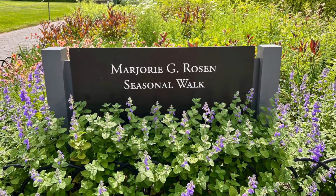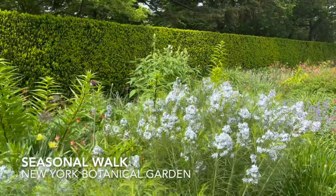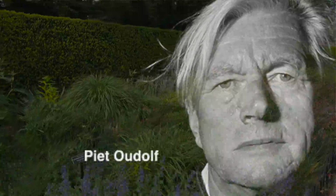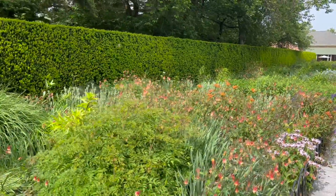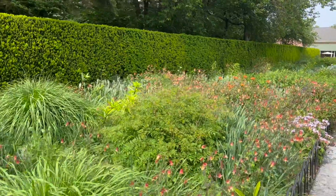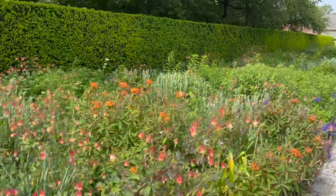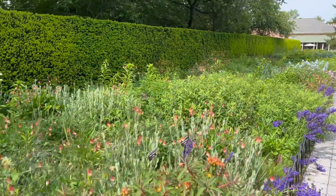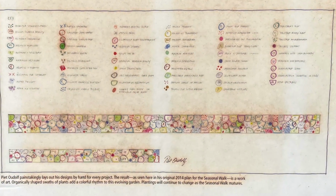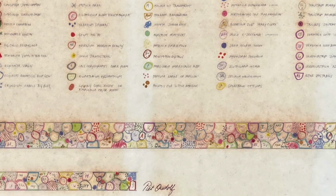Continuing alongside the conservatory is a seasonal walk with flowing grasses, bulbs, and perennials based on the design of Piet Oudolf, the renowned landscape architect whose designs can be found worldwide. He is a leading figure of the New Perennial movement whose designs and plants combine drifts of perennials and grasses chosen at least as much for their structure as for their flower color. The original 2014 planting plan is displayed for gardeners to view and use to create their own new perennial garden.